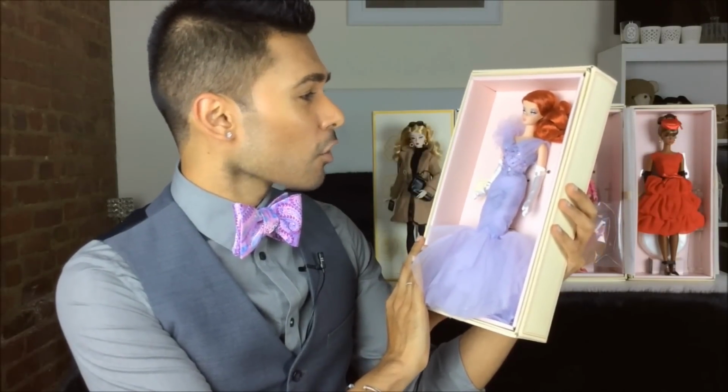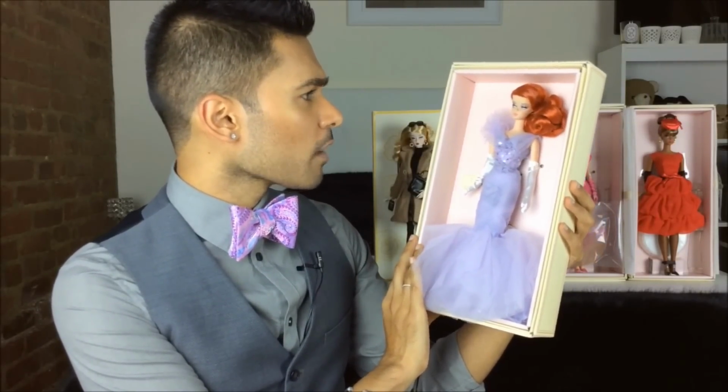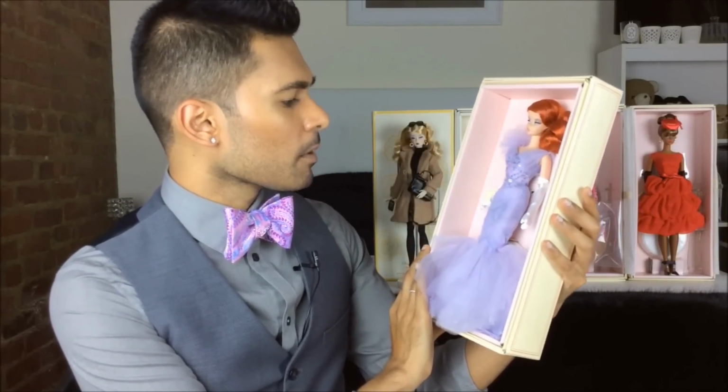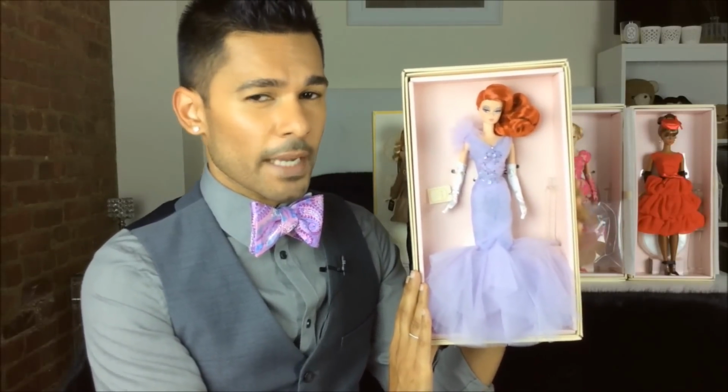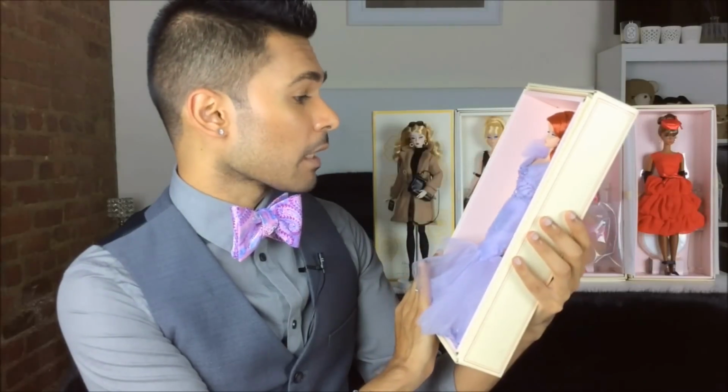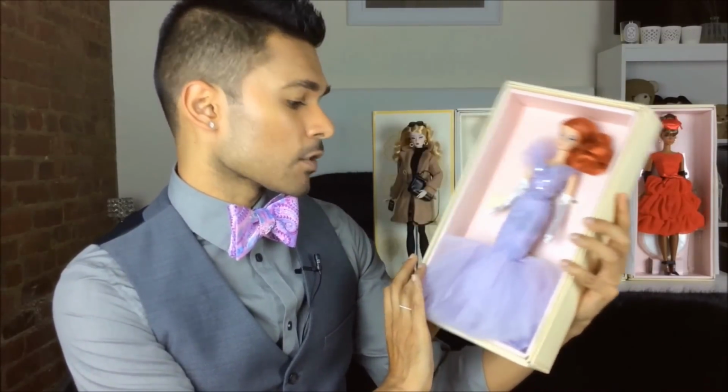I'm absolutely so in love with this doll. One of my only redheads, I think, actually. So I'm happy about that. Some people were complaining about the silhouette of the gown, saying that it was a little too boring or too predictable or blah, blah, blah. I absolutely loved it. I thought it was so beautiful. I think it's so beautiful.